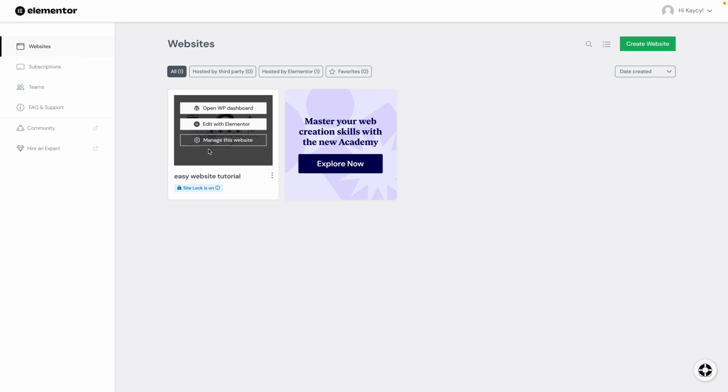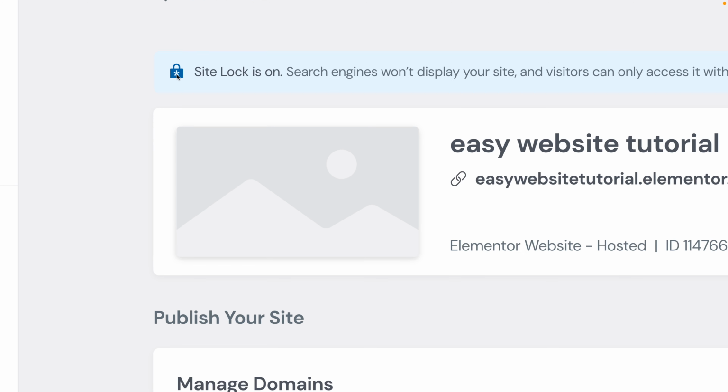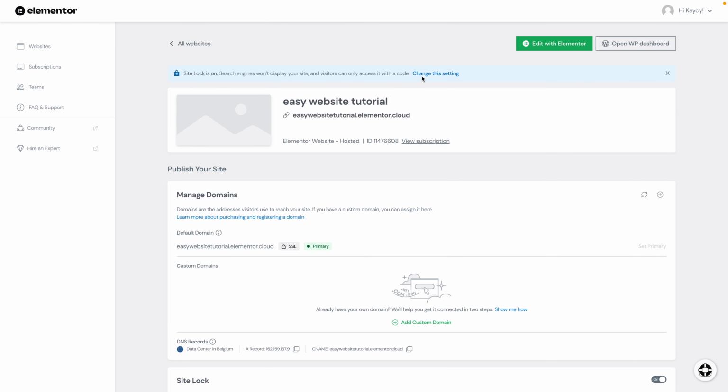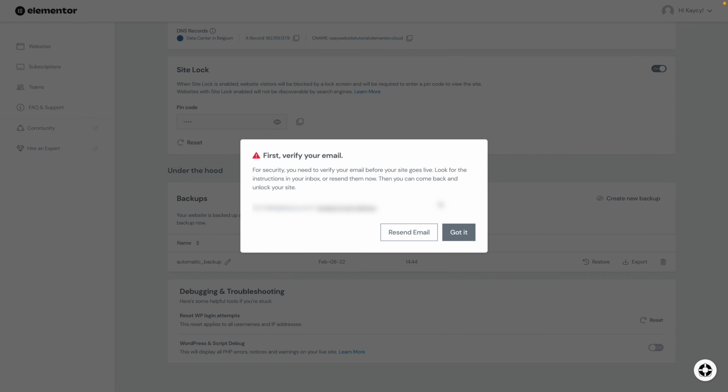Now, if you hover over the image, click on Manage this website, and now you see all the details of your install. Now, as you can see, the site lock feature is on, and that means that search engines won't display your site and visitors can only access it with a code. Now, you can change this setting by clicking here, and you can turn it off. And the very first time you will need to verify your email. So check your inbox and follow the instruction in the mail, then come back and unlock your site.